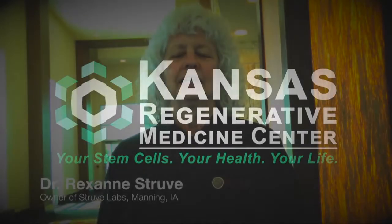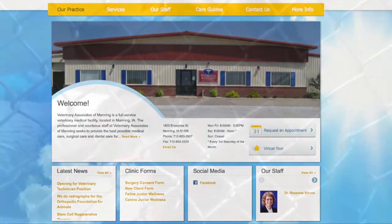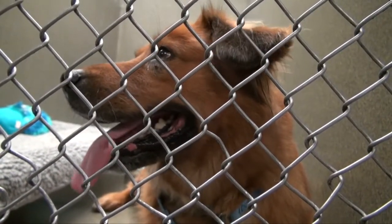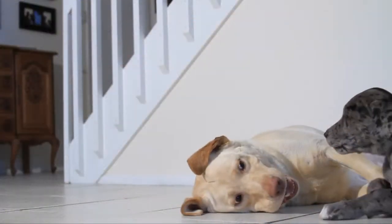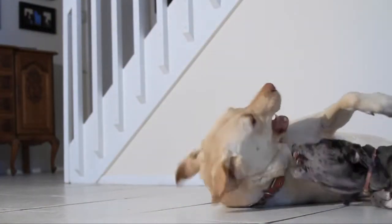I'm Rexanne Struve, veterinarian in Western Iowa. I have a veterinary clinic and started doing stem cell therapy on dogs in August of 2014. And after the first 2 dogs, after 3 weeks, I saw such dramatic results. I said, hey, I have arthritis. I have joints, really need this help. Where can I go to get this done?